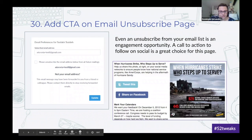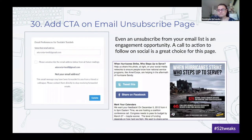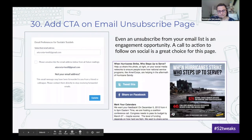Chris put a really good example in here. It's another opportunity. Folks have engaged with you. It's a touch point. Next one.